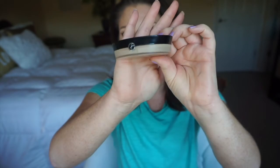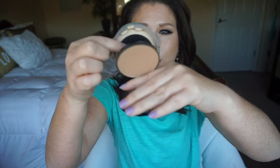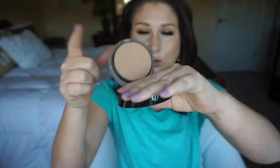Looks like this, very sleek packaging. Has a little emblem on the front, and then you open it up, and it's just very sleek. And you have the powder here. You open it up, you have the little puff, which I never use, but this powder, it's like butter. It's so soft. I love it. I absolutely adore it. And the only reason I'm not wearing it right now, again, is because it's too dark. This is shade 5.5, and I'm nowhere near that tan right now.